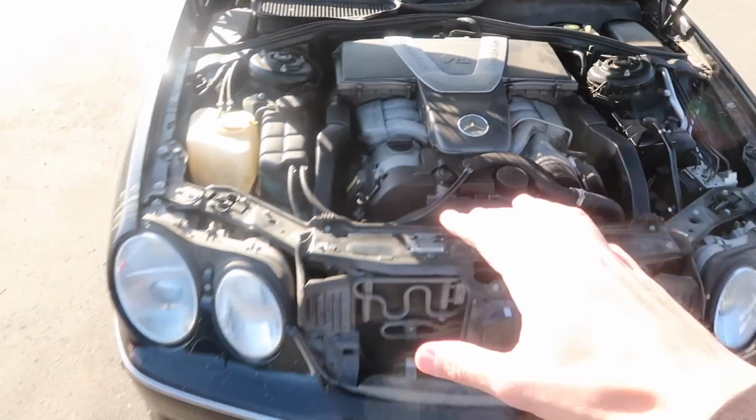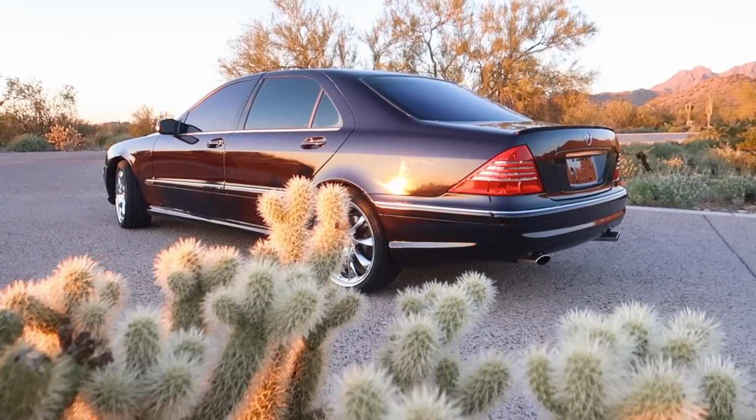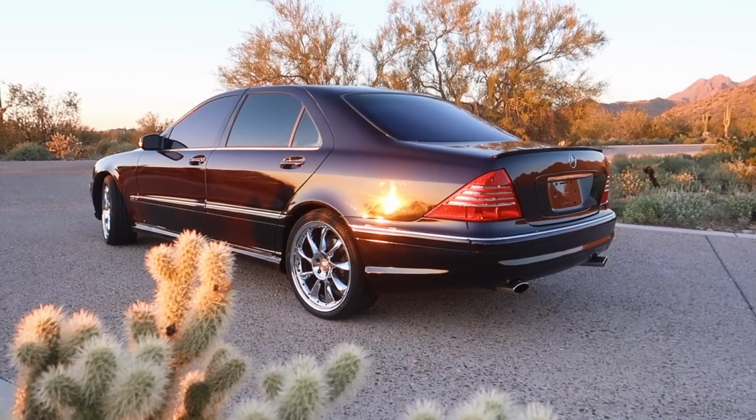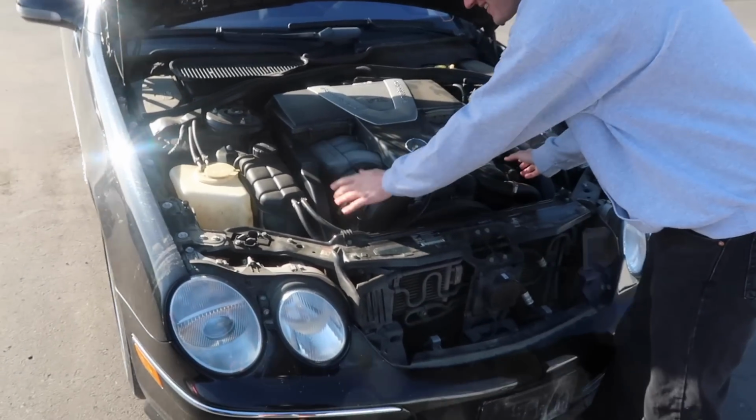This is basically the coupe version of our S600, if that makes sense. It's a little bit newer. It's got some different things. But mechanically wise, it's got the same V12, same transmission. We know how to do some work on this car if we need to.